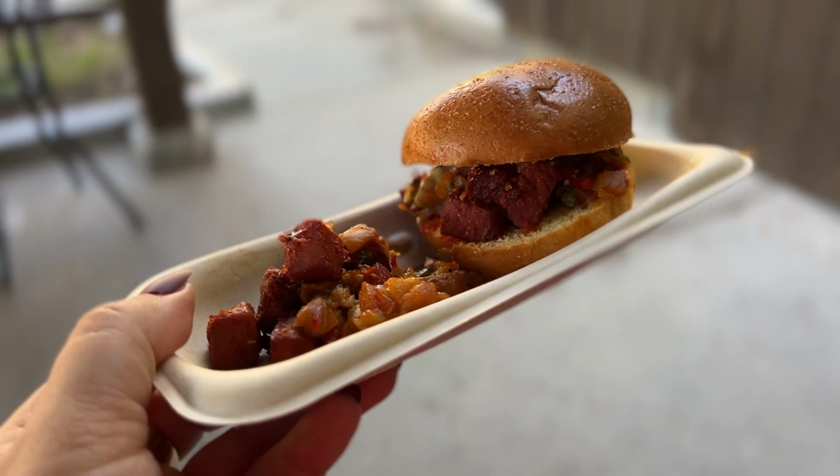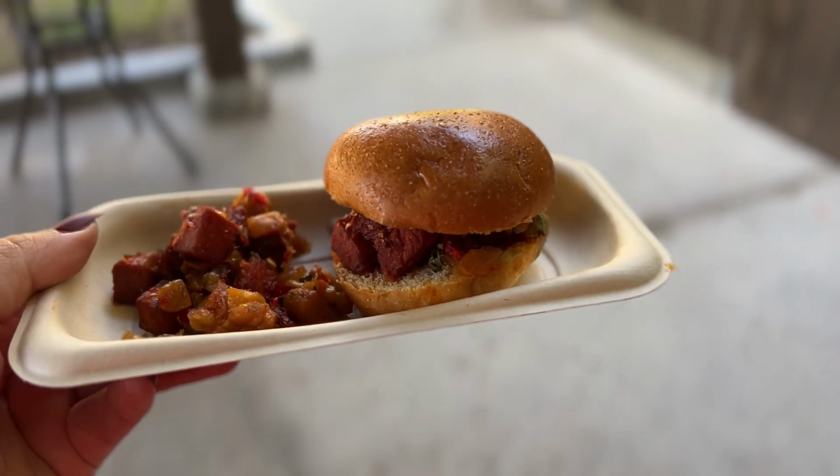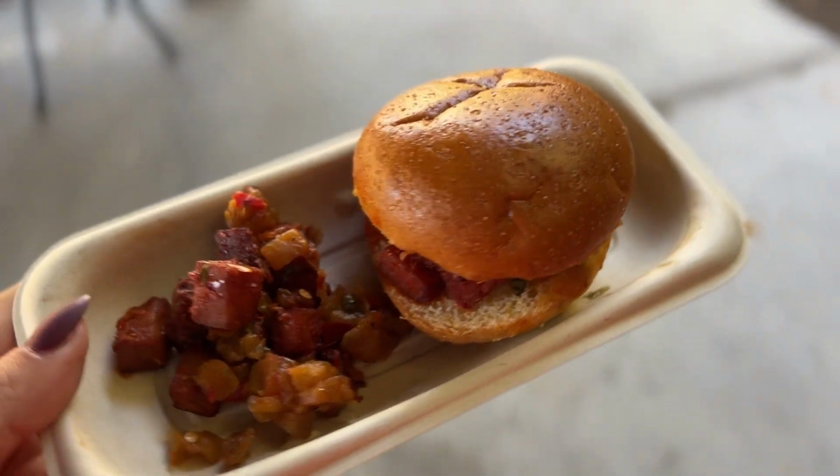It is an El Pastor and pineapple slider on a corn brioche. So I'm excited to try that. Where should we go first? What do you think? I think we should start with the pulled pork and cornbread. All right. Pulled pork and cornbread it is.